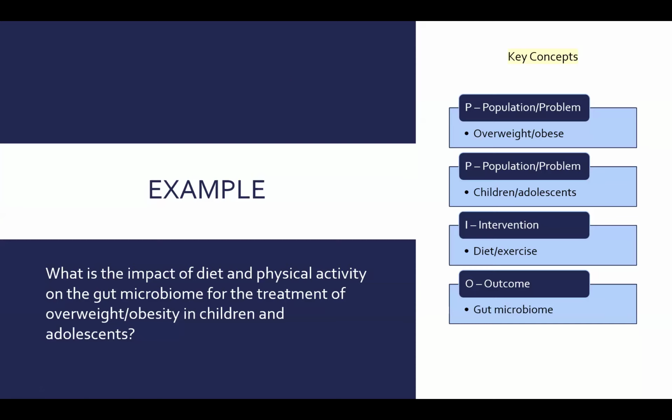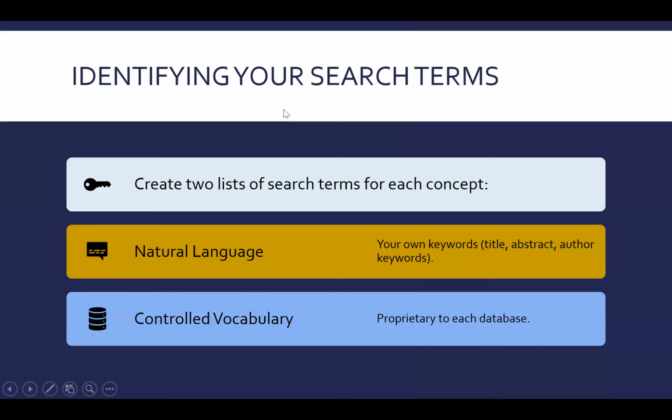In this case, it's a PIO or PO, where we're going to split the population into two since they are independent concepts. Now, how to identify your search terms? You're going to create two separate lists of each one of those concepts to become your search terms. You'll have natural language, which are your own keywords, something you're hoping to find in the title, abstract, or author keywords within the article. And then you have control vocabulary, which are proprietary to each database. Control vocabulary are subject headings or medical subject terms that are designed or assigned by each database as the search terms for that particular concept that you're looking for.